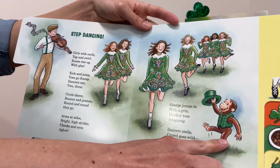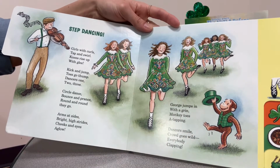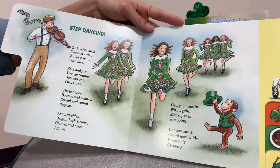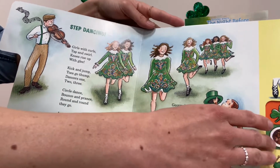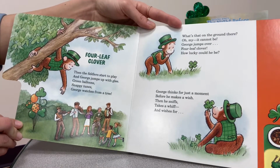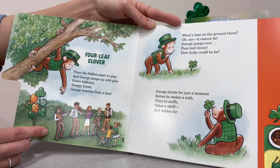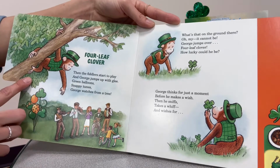George jumps in with a grin, monkey toes a-tappin'. Dancers smile, crowd goes wild, everybody clapping. Then the fiddlers start to play and George jumps up with glee. Green balloons, snappy tunes, George watches from a tree.